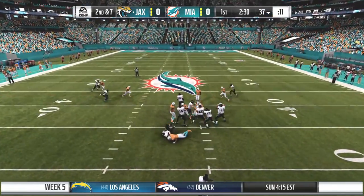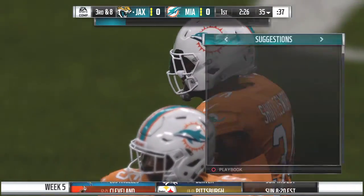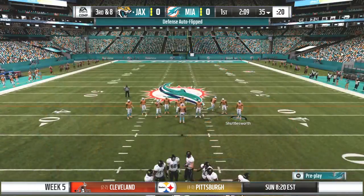On second down, here's Fournette. And that didn't fool anybody. He's going to be dropped in the backfield. It's a loss of 2, now third down.